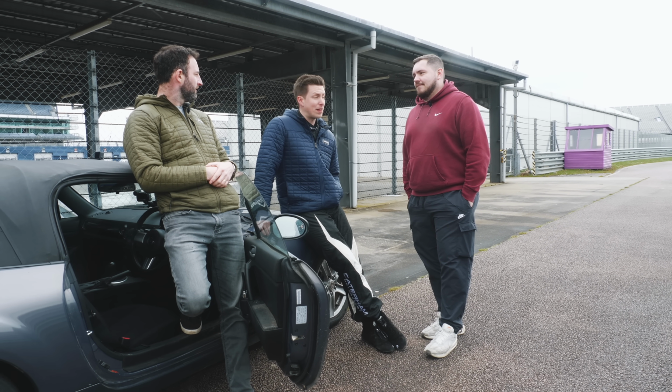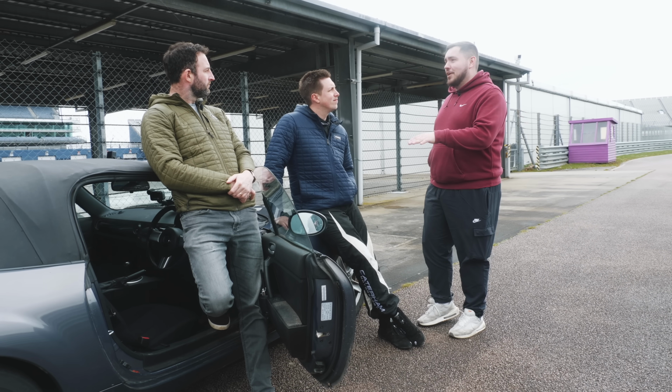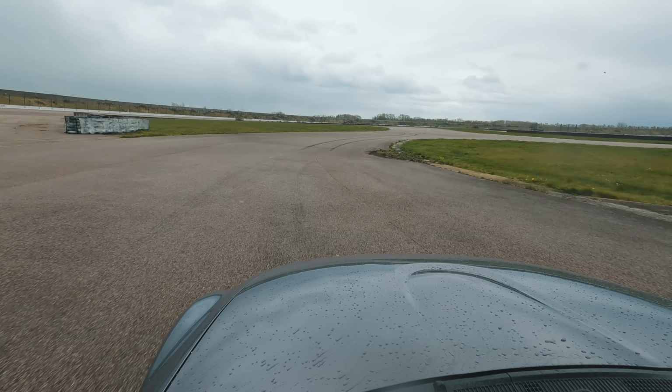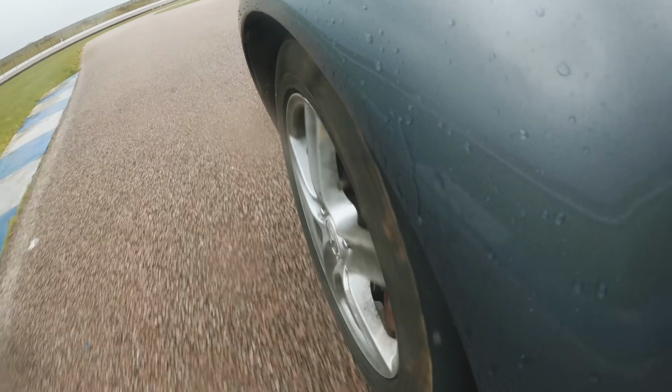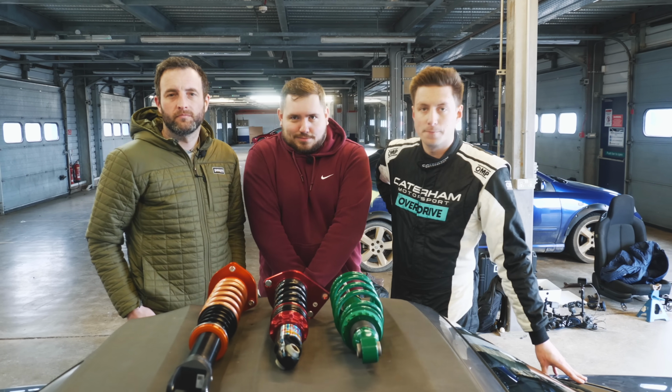And they were better at everything. Even in the rain, when it just pissed down, I could still feel the difference. Going over the curbs, it just felt better than the other one, which I thought was medium. It wasn't a clunk and then you sort of wait for the car. It was a clunk, carry on. So we all agreed on an order, but it was time to find out if we were actually correct.